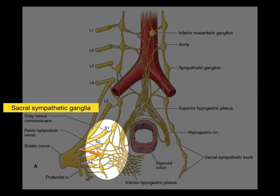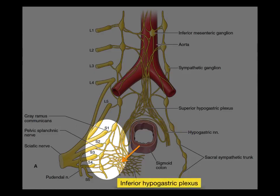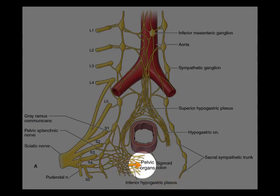And then in one of these areas, and I just chose S3, but it could have been S1, S2, S3, or S4, no synapse occurs, but that preganglionic sympathetic axon courses through this sacral splanchnic nerve into this inferior hypogastric plexus, and somewhere in this area synapse occurs, and a postganglionic sympathetic neuron then courses out and synapses with a pelvic organ like the uterus or uterine tube.